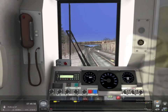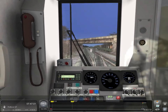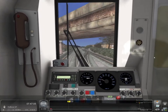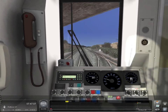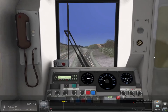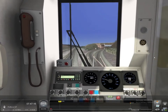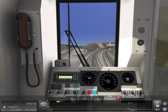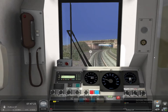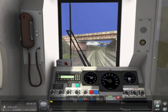Got a 25 limit coming up, and then the 30. Going over points, that's why. So just keep the speed down. Having complained about the sounds, it does sound quite good. You can hear the clickety-clack as we go over points, which sounds good. You can hear little squeaks in the background. You know, it's not all bad.